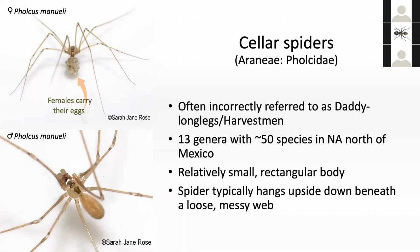Cellar spiders typically hang upside down beneath their webs, and only after they wrap their prey thoroughly is that spider going to move in to feed, because these are very dainty, they're soft-bodied, and they don't want to get damaged in the feeding process. The females are going to bundle her eggs in a few strands of silk, and she carries those around with her.